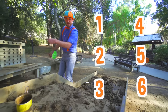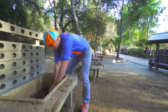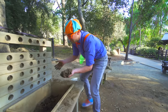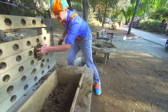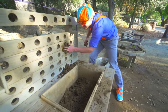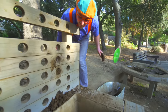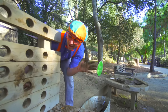Woo! Look over here at this tub area. Whoa, there's a lot of mud in here. If you like to get dirty, this is a fun place. Okay, I'm gonna put it in the circle. Now watch, I'll poke it from the other side. Hello! Hello! Hi!